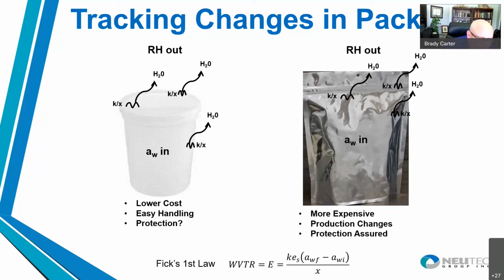But if not, and what we found was that with this particular company, they were using an aluminum lined can, but the seal was not effective. And so there was leaking going on through the seal of the lid. So when we were able to take care of that and do new calculations for water vapor transmission rates with a nice sealed lid, then it eliminated the problem and water wasn't able to get in, and it prevented the caking and clumping.